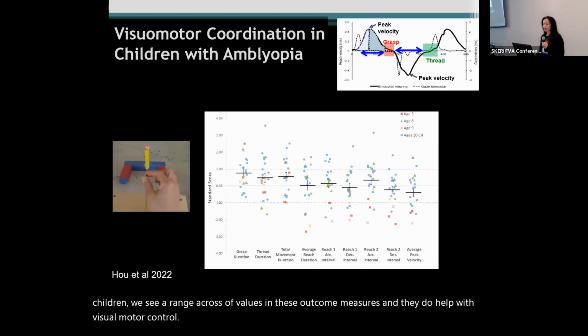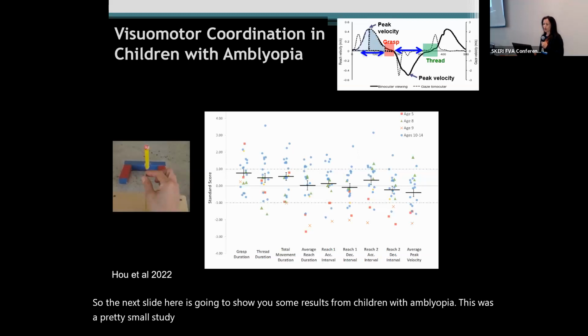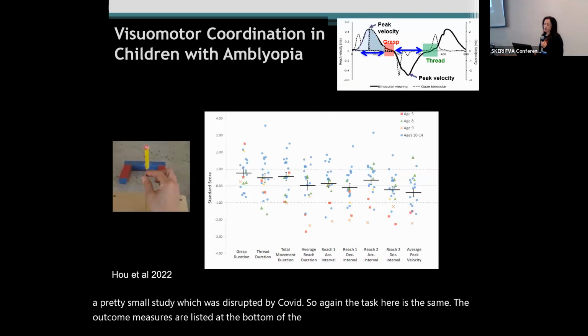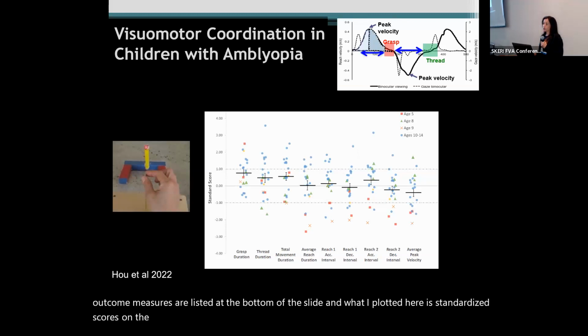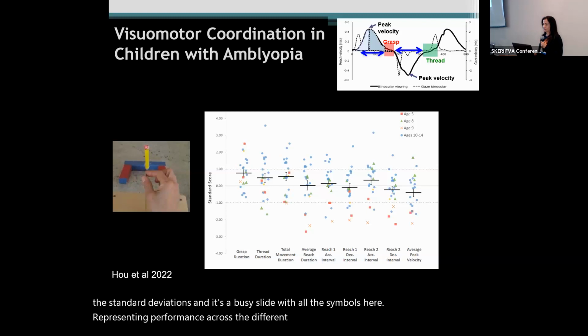So the next slide here is going to show you some results from children with amblyopia. This was a pretty small study, which was disrupted by COVID. So again, the task here is the same. The outcome measures are listed at the bottom of the slide. And what I plotted here is standardized scores on the Y. So 0 is the mean of age and gender matched controls, plus minus 1 are the standard deviations. And it's a busy slide with all the symbols here representing performance across the different children with amblyopia.